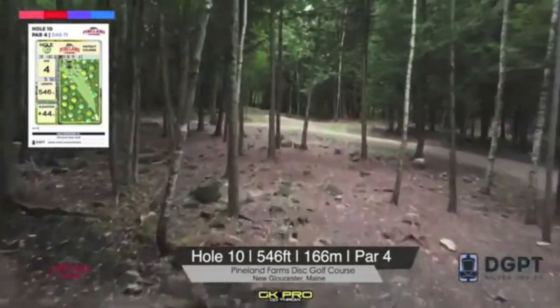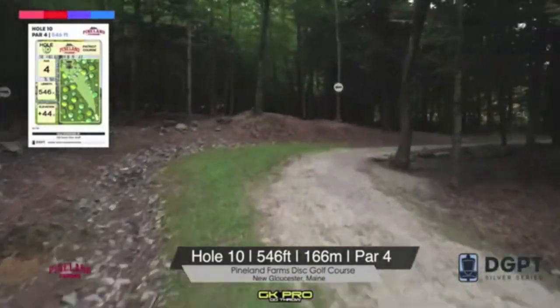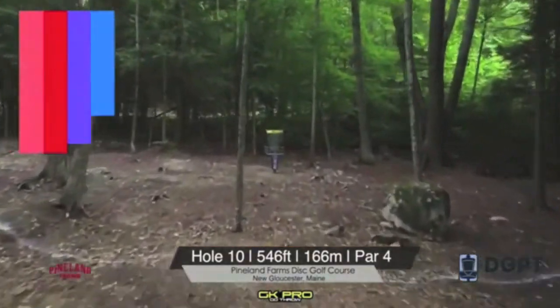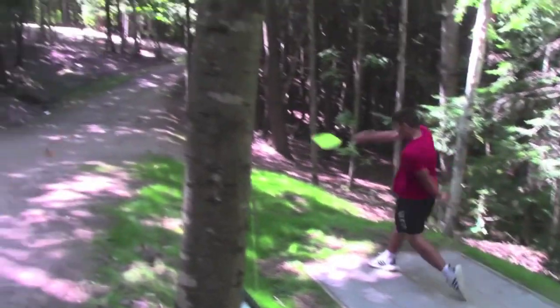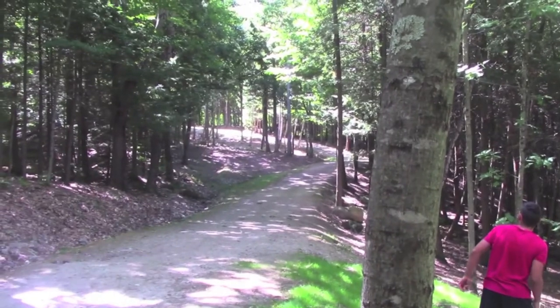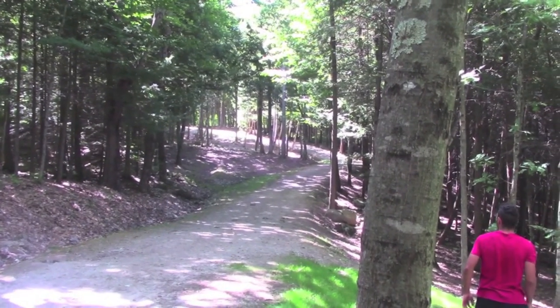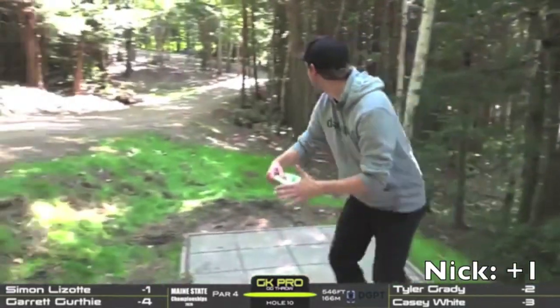This one's quite a challenging one. As you can see, there's many trees in the way. It's uphill the entire time, and then going into another very well guarded green. Here I go with my Avenger SS, just trying to get it up there. Not in a bad spot, but kind of gets knocked out at the end and goes into the woods.